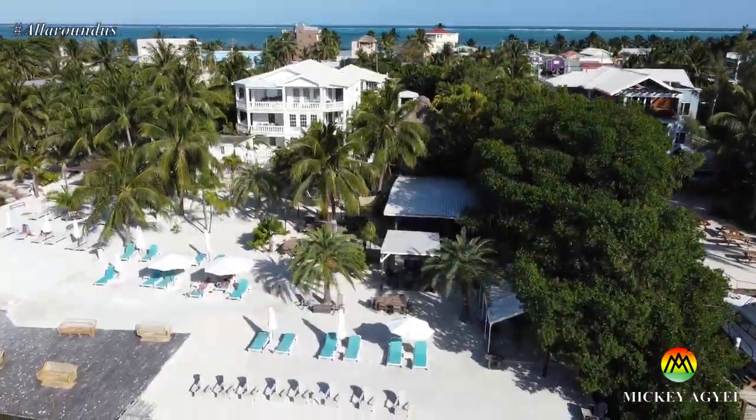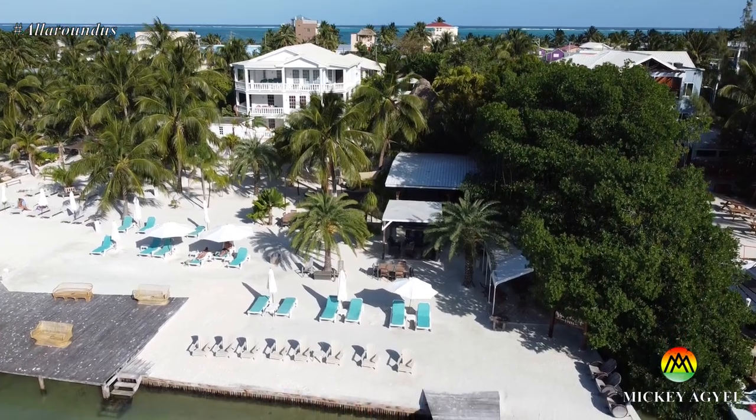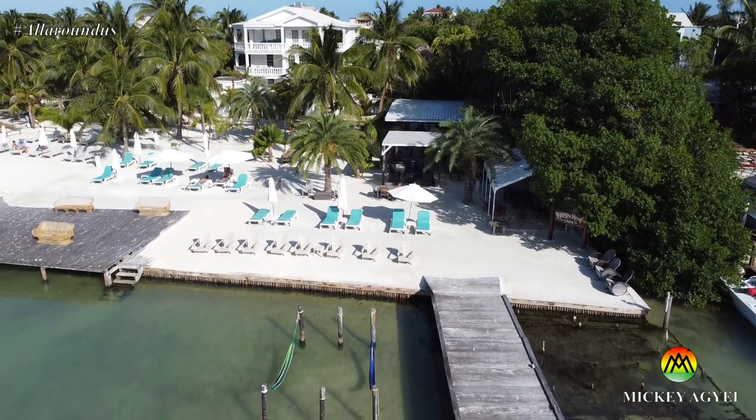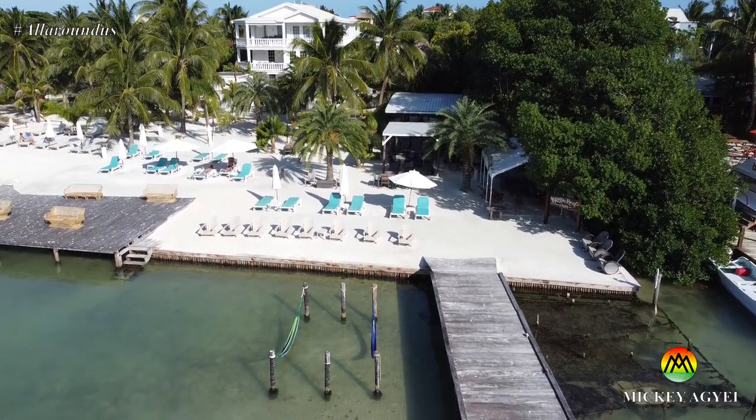The hotel on the right here is a beautiful Iguana Reef Inn, a very nice resort with a luxury feel to it. I've made a video of this hotel and you can check it out. Link will be at the YouTube video description below.